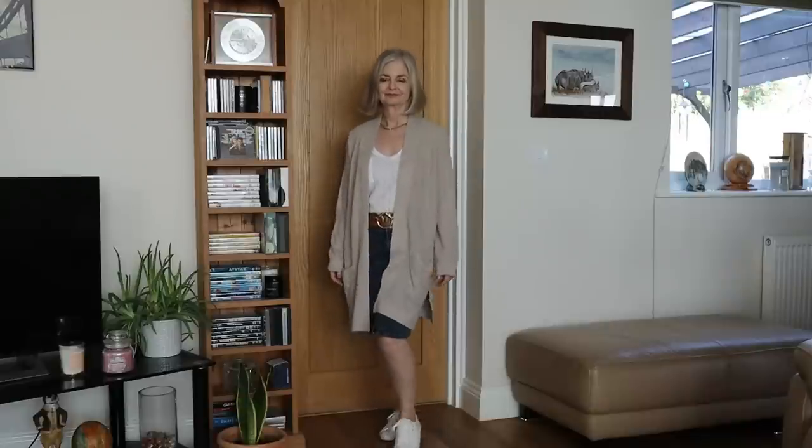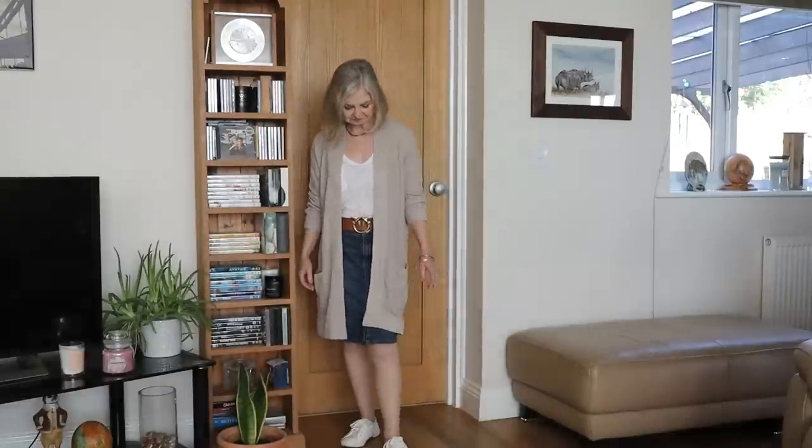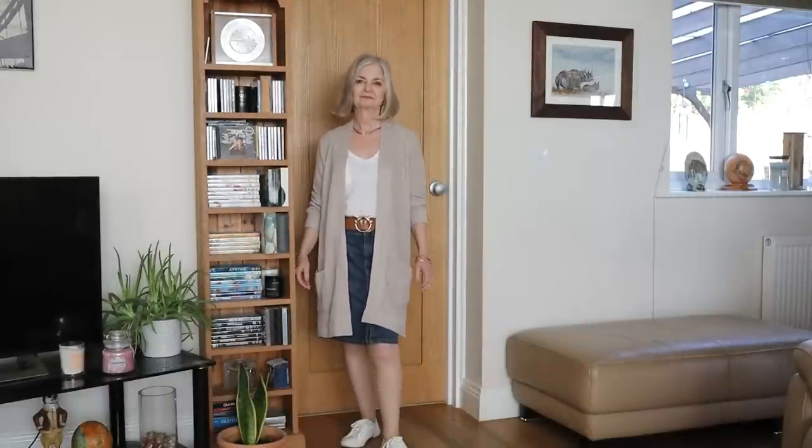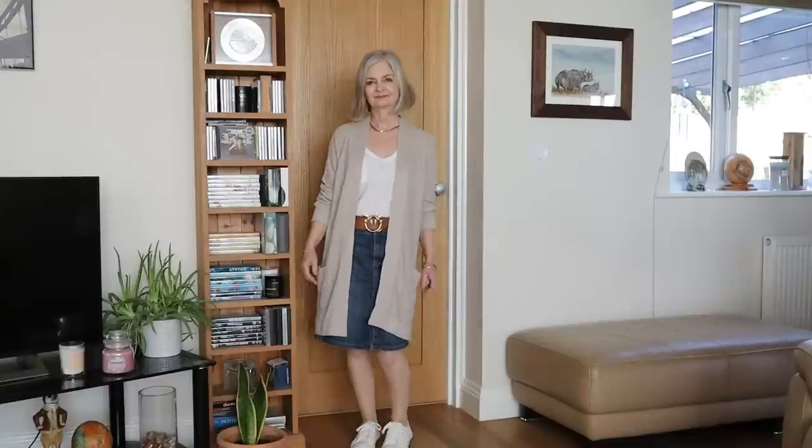Now, taking the same skirt, same V-neck t-shirt and so on, I've popped on a mid-length cardigan that is a little bit on the loose side. It's got some drop shoulders. It's old and dated. The pockets have got a little bit baggy. And despite everything being the same underneath, it's not as current looking and modern as, say, the classic cardigan.